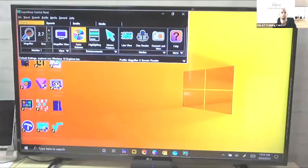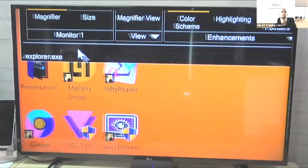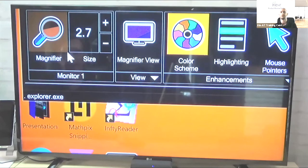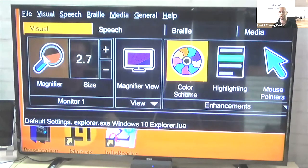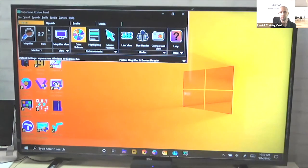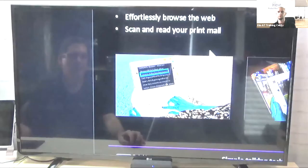There you go. SuperNova control. Left mouse button. Desktop. Oh, because I changed my view. List main settings. Recycle bin unchecked check box. So you're on the desktop. So if you turn that off, and now go back into PowerPoint, Control panel, Visual page, it should switch back on for you. Group. Connect one PowerPoint. There you go. Beauty.